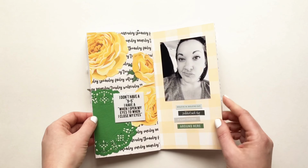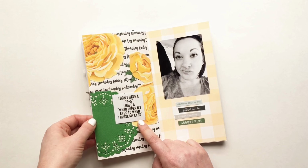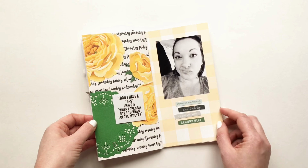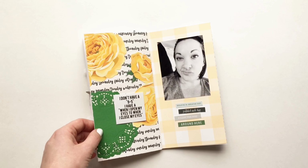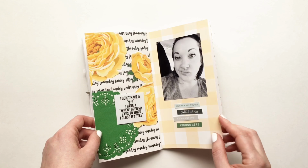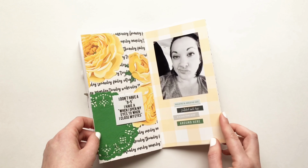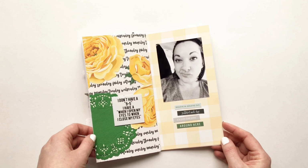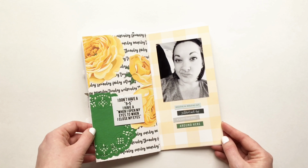Another one using Splendid is this quote that I've had for a while. It says, "I don't have a 9 to 5. I have a when I open my eyes to when I close my eyes." And that's just kind of how I was feeling this day. I was just tired, and it was a Monday, and just with being a mom and a wife and working and design teams and projects and just kind of everything that we all have going on.